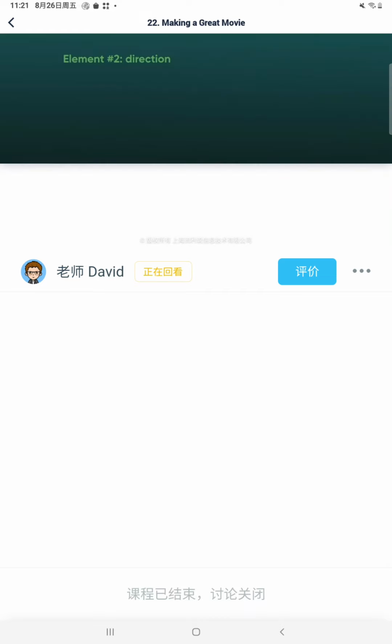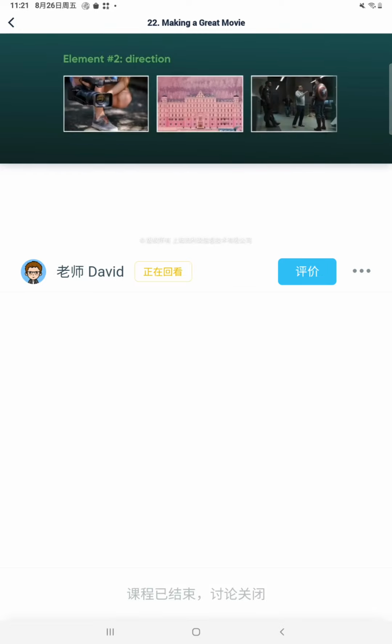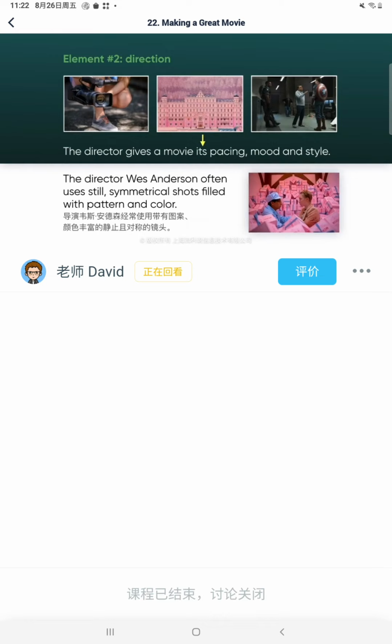Another vital element in bringing a story to life is good direction. Through the camera work, choice of shot, and telling actors how to behave, the director gives a movie its pacing, mood, and style. For example, the director Wes Anderson often uses still, symmetrical shots filled with pattern and color. It gives his movies a distinct feeling, much like living in a picture book.